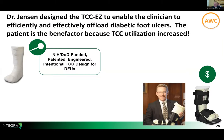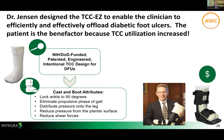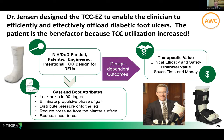So just a little history here. When I developed the cast, I did it with National Institutes of Health and Department of Defense funding. And I wanted to make sure that we had the attributes we discussed before: locking the ankle at 90 degrees, eliminating the propulsive phase of gait, which takes the pressure off the ball of the foot, and that's where we see 80% of wounds. We want to redistribute pressure into the leg. We want to reduce pressure from the plantar surface and thereby reduce frictional forces. If we do that, 4 times as many patients go into casts, we save the health system money, and the patients, most important, do extremely well.